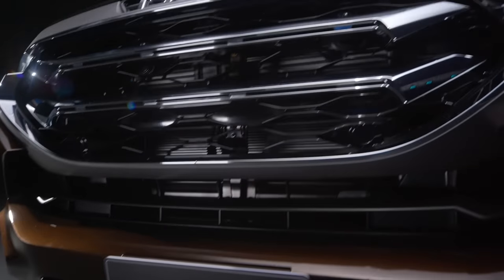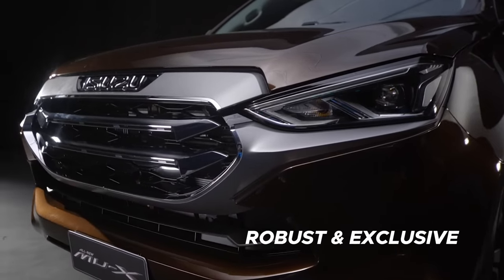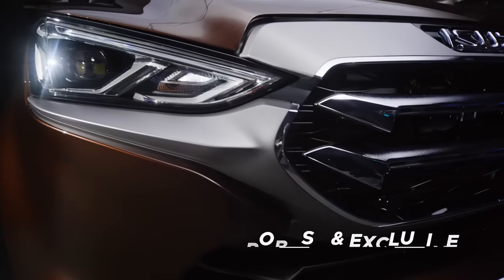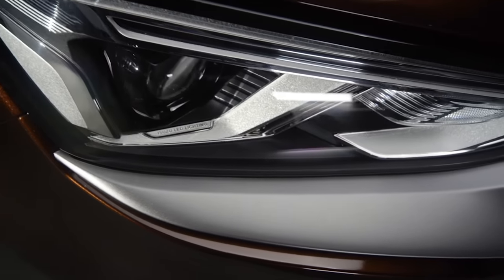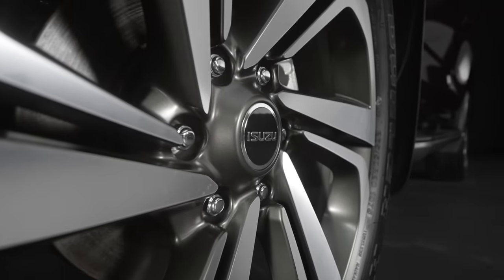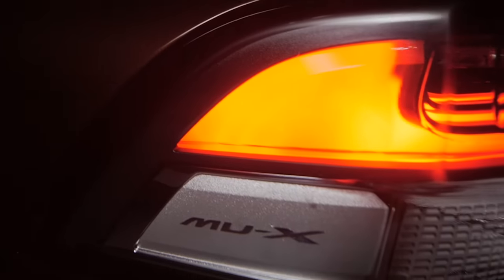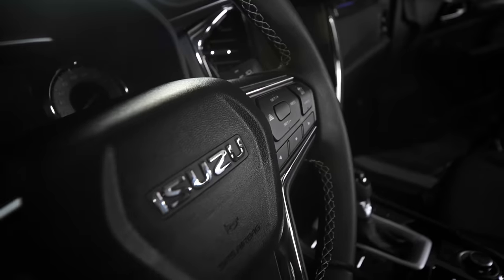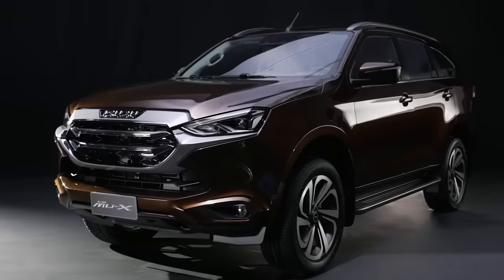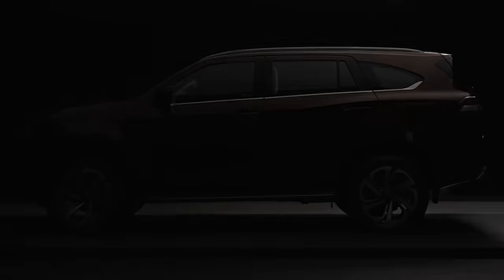The design concept of the all-new MU-X is both robust and exclusive. Robust is a concept which comes in common with the all-new Isuzu D-Max. It represents Isuzu's identity of durability, reliability, fuel efficiency, and off-road ability. Exclusive is the concept unique for the all-new Isuzu MU-X, which is represented by its excellent design, pleasure of ownership that builds up to the attractiveness of an SUV.